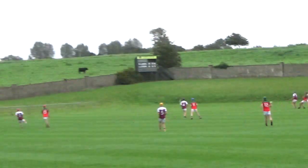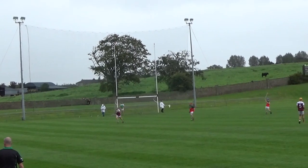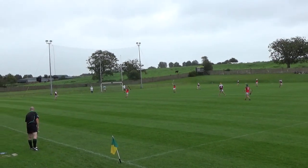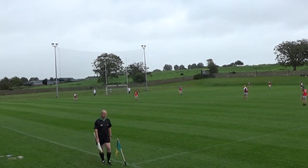Willie Spencer wins that ball well and puts it over the bar. Good score from Willie Spencer there. Was under pressure from Bill Carrigan, but managed to get away from him and put the ball over the bar. 6 points to 6.